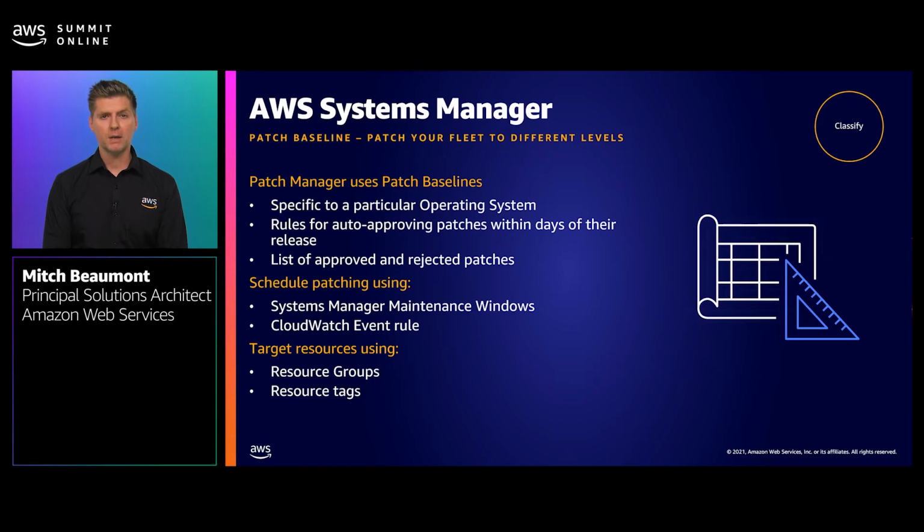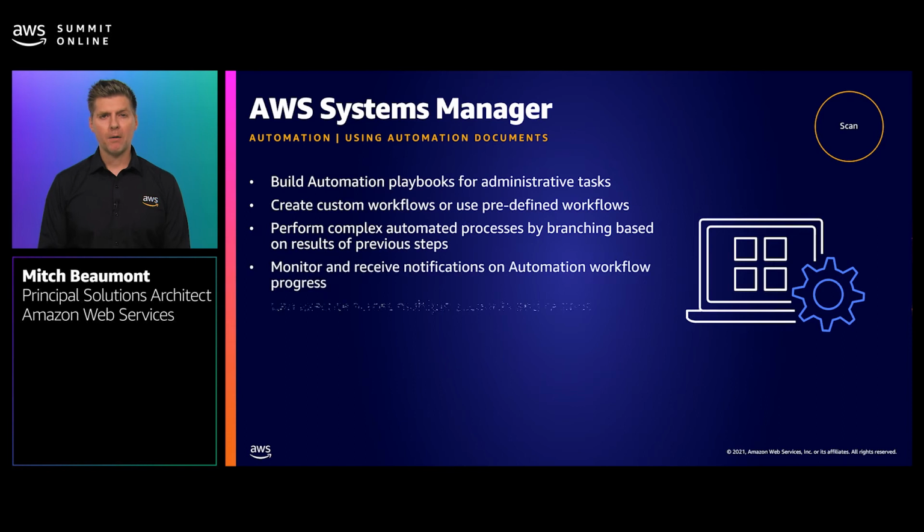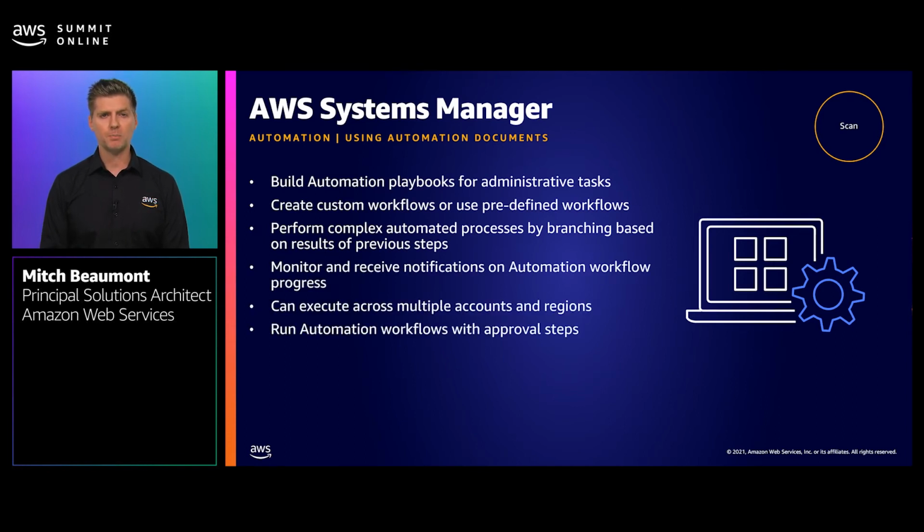At the time of patching, Systems Manager will assess targeted instances for only the patches that have been approved prior to that point in time. How now do we go about comparing our fleet of managed instances to our approved list of patches that we've defined in our patch baseline?